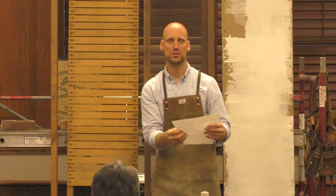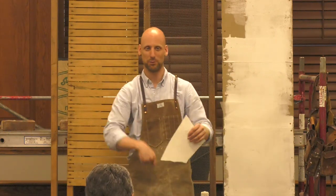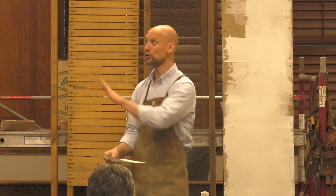People used to use mesh tape this way. Just layers and layers and layers of mesh tape. I pulled it all in. This does the same thing like that. It's like fiberglass reinforcement for the face of the plaster. And you can do a whole wall.